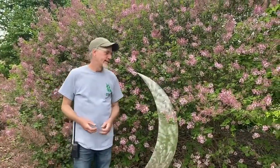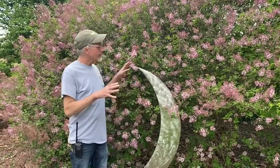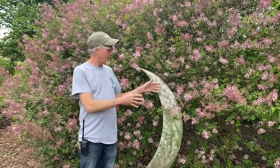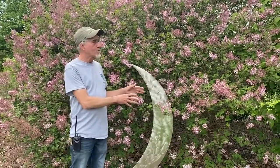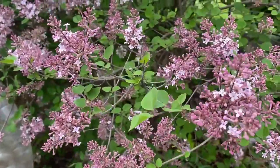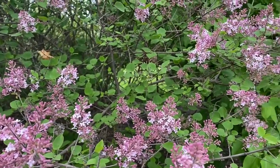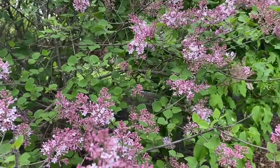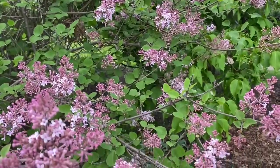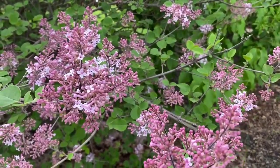This last lilac is a Josee lilac, and what's really cool about this lilac is it is a little more petite. The flower is just starting to bud out. It's not really open yet. It's a little later. The flower head clusters are a little smaller, a little more petite, but it is a smaller lilac. It's not a massive lilac that gets 12 to 15 feet tall. But what's really cool about Josee is it's a repeat bloomer. So it has a big burst of bloom in the spring, and then it'll flower midsummer. Again, it's just sporadic flowering, but the idea that you get two seasons out of it is really cool.